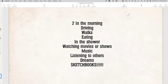Also, watching movies or shows is big. Somebody could say something, or there's something in a scene that triggers a story idea. I listen to music. Music's my second passion. Just listen to some music, things pop in my head. Also listening to others, just conversations, you can pick up on little things. Dreams, that ties in maybe to the 2 in the morning thing. I may have a dream, and it's like, oh, that'd be a fun story. And then I write it down.